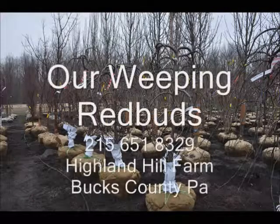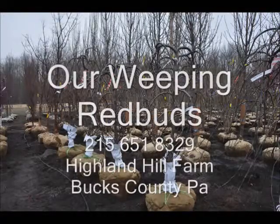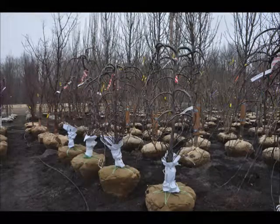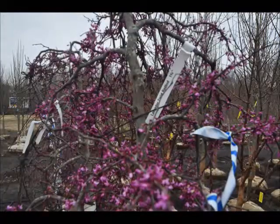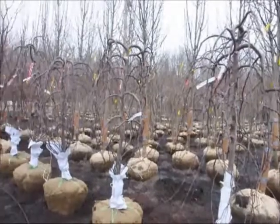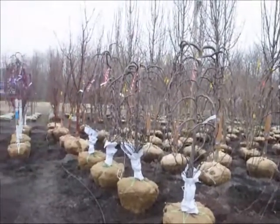This year at Highland Hill Farm, we have two types of weeping redbuds for your enjoyment. We have the Ruby Falls and the Lavender Twist. These have dark red foliage with very dark maroon flowers that burst out in the spring.